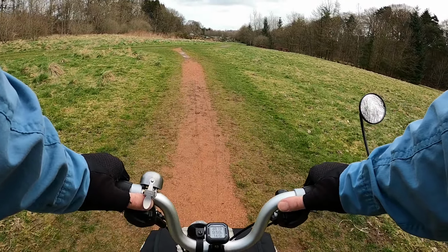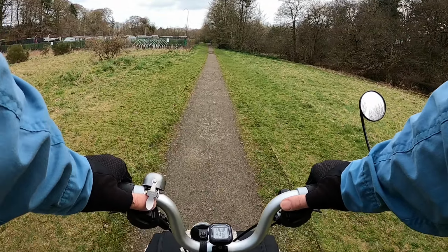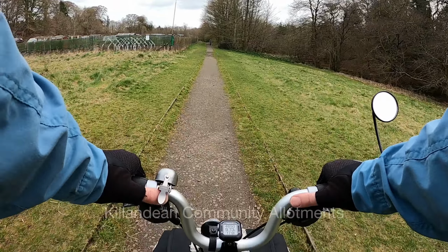We're approaching the Killandean community allotments, passing them on our left. These have grown dramatically over the last few years. There was nothing here a few years ago.